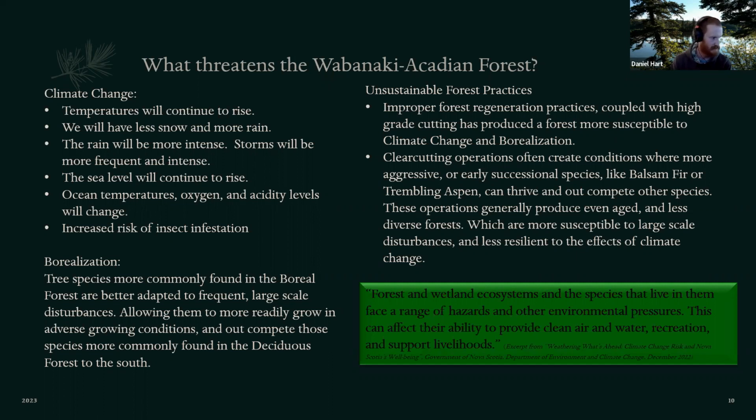Borealization is due to tree species more commonly found within the boreal forests. They're better adapted to frequent large-scale disturbances. For example, jack pine has evolved to a point where its cones will open under extreme heat. It's done this because wildfires are so prevalent where it is most commonly found. This allows them to more readily grow in adverse growing conditions and outcompete those species more commonly found in the deciduous forest to the south.